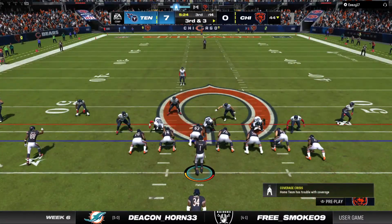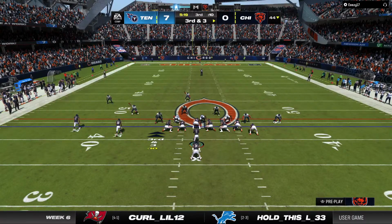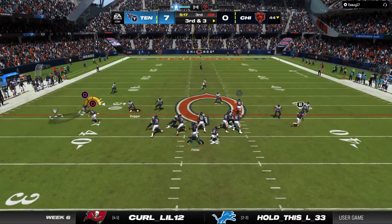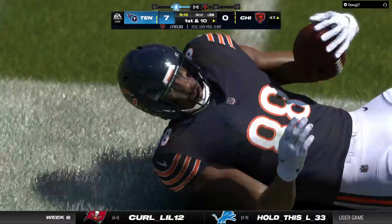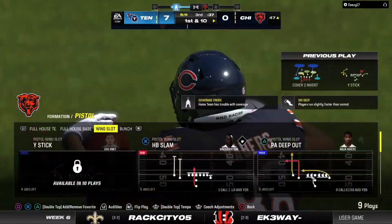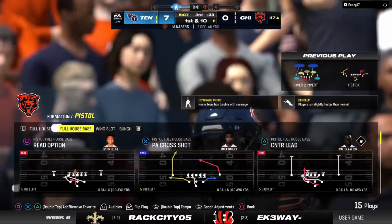Third and 3. Fields now to throw. That is caught. And he'll be taken down, but not before he works it past the 50. Two catches in the first half. Now he's got a third here, and it's good for a first.